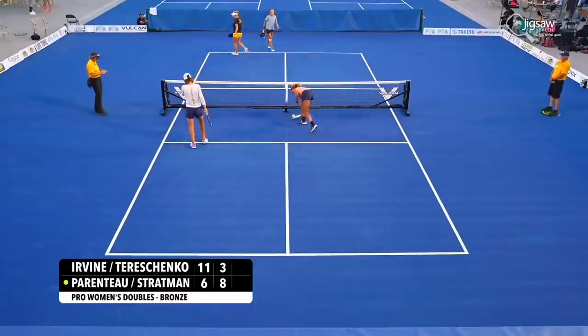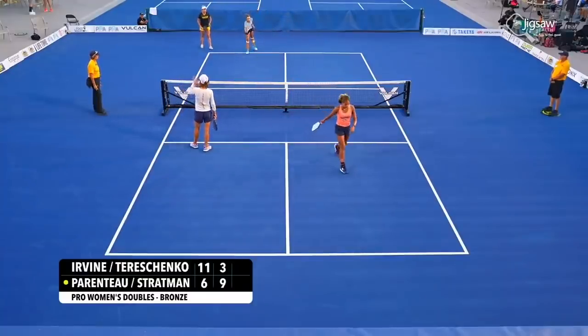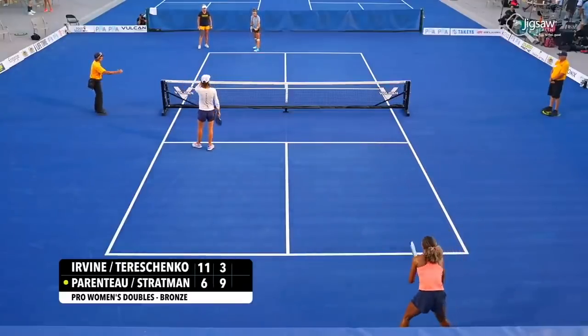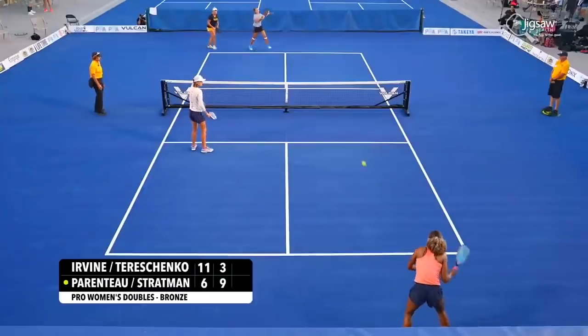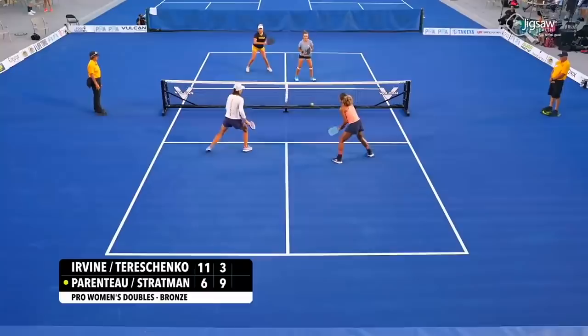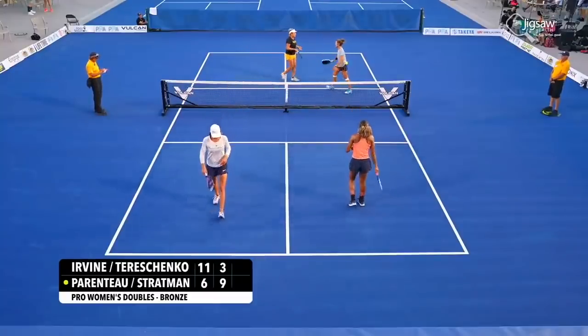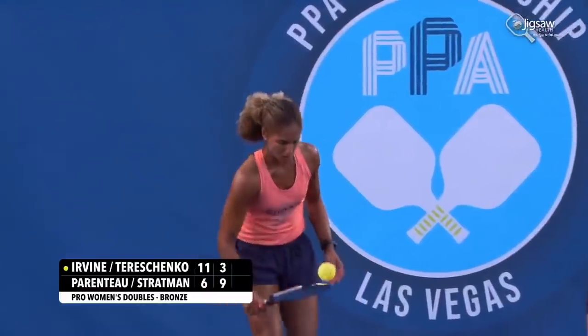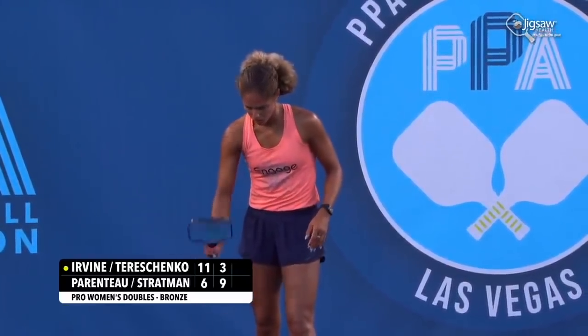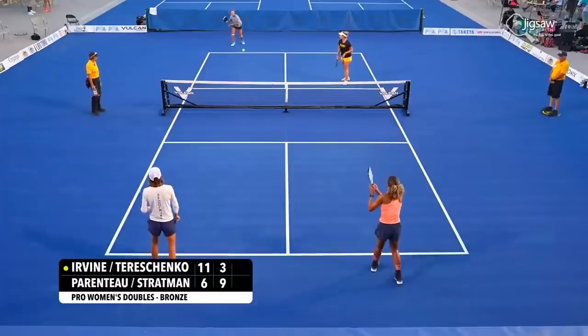Point. And trying to roll that ball over is Irina Tereschenko, hitting the top of the net. 9-3-2. Side out. Lauren Stratman read that ball correctly, took that paddle back extremely far and just mistimed it. 3-9 on the 1.